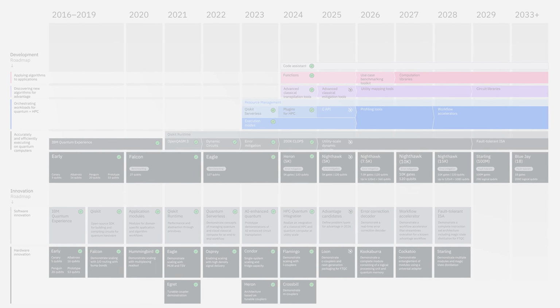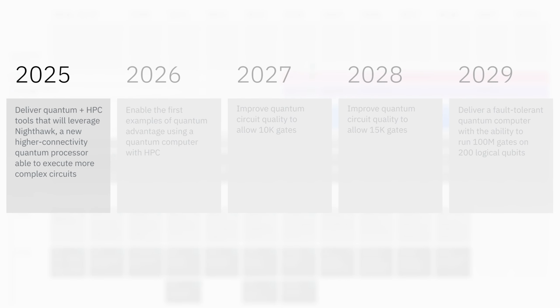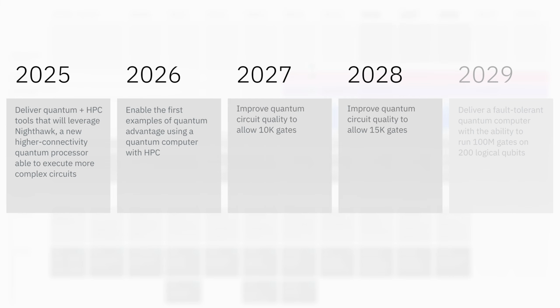So, zooming out. In 2025, we get Nighthawk and an expanded set of quantum plus HPC tools to help you take full advantage of its increased connectivity. In 2026, we will see the first demonstrations of quantum advantage. In 2027 and 2028, we will expand the variety of problems we can tackle with next-generation computational methods and build a wider range of quantum advantage workflows.